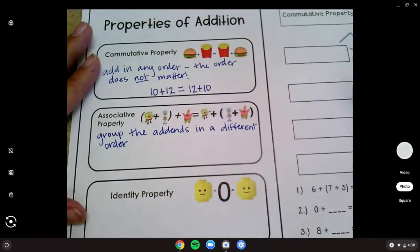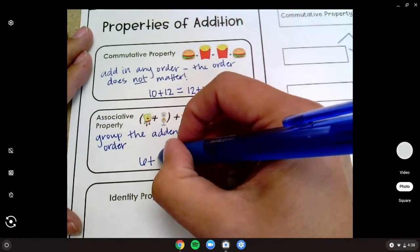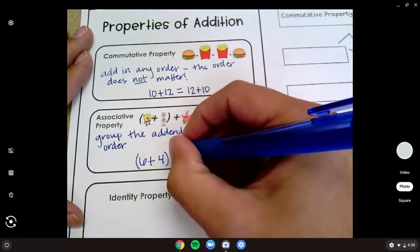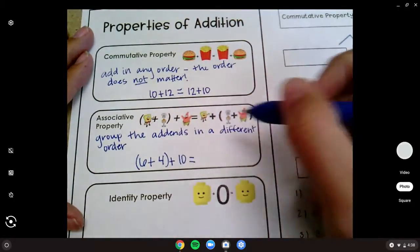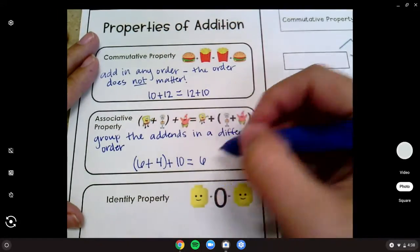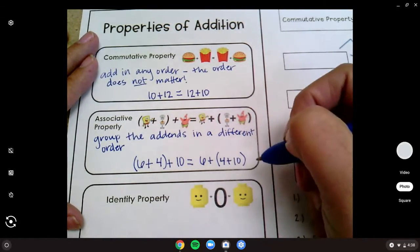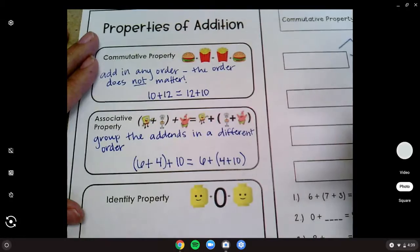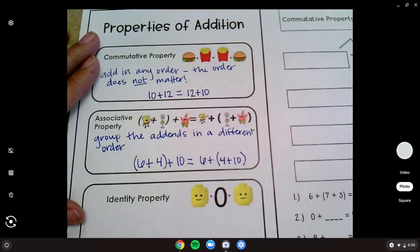Okay, so let's try this one with a number too. Let's say I have 6 plus 4 grouped together like SpongeBob and Squidward, plus 10. Patrick is 10. Well, what that means is I can say that's equal to if I have 6 by itself, like SpongeBob, plus my 4 and 10 together. Okay, I can change the order of the addends, and guess what? It's not gonna change my answer. It's gonna stay. I can group them differently.